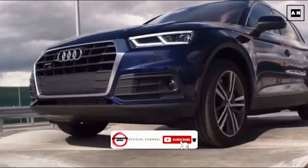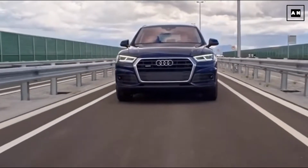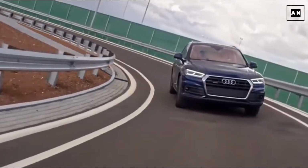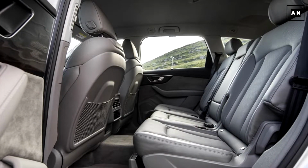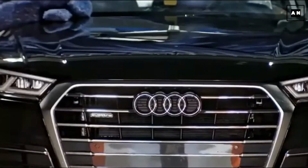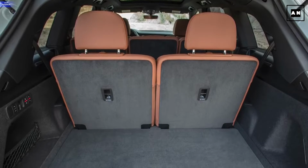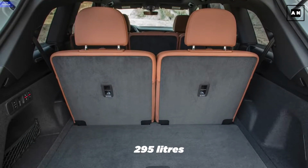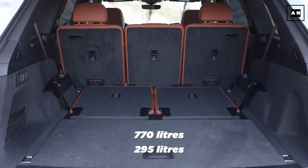For such a large car, the Q7 isn't quite as accommodating inside as you might expect. A sloping roofline and a high floor means you'll only be able to squeeze smaller adults in the third row. The middle row is fairly tight on space, too, although passengers will appreciate the Audi's sense of luxury. With the third row up, boot space stands at a very decent 295 liters, or 770 liters with it folded, and nearly 2,000 with all rear seats stowed.